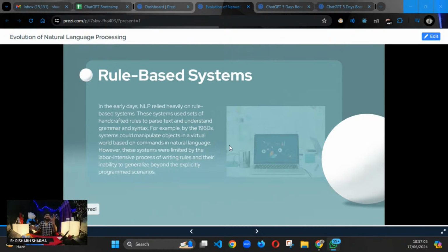Okay, so what was a rule based system? In the early days of NLP there was a set of rules, and the model had to go rule by rule. If this then this, if this then this. It takes a lot of time and labor to write those rules, and even after all that effort, it was not reliable.